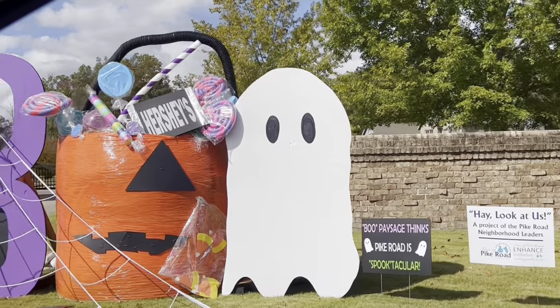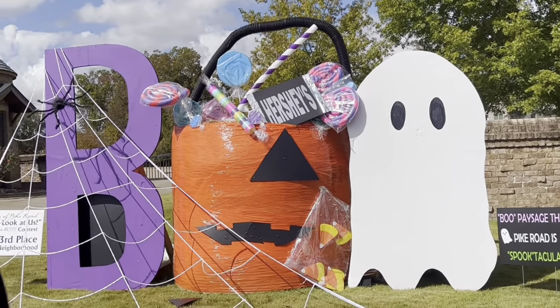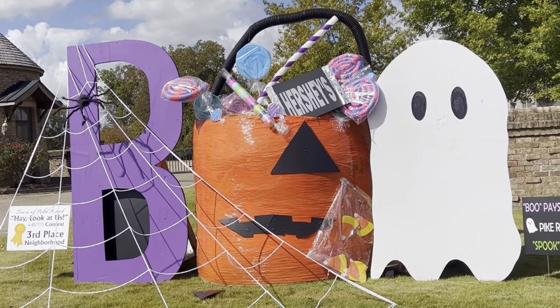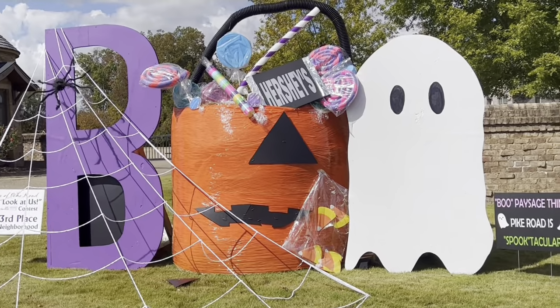Okay, this is adorable. Adorable. It spells out boo. They got third place. I actually love it. It's like a big bucket of candy, and it spells out boo with your spider web and your ghost.